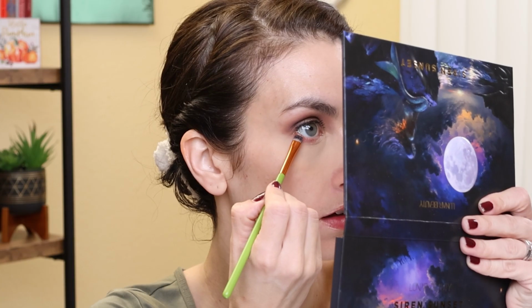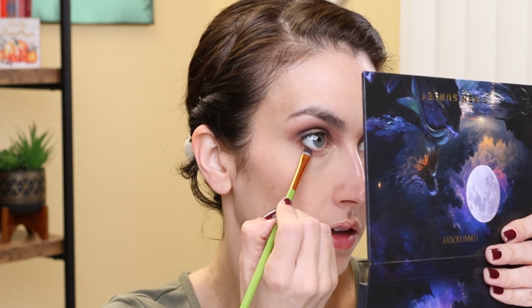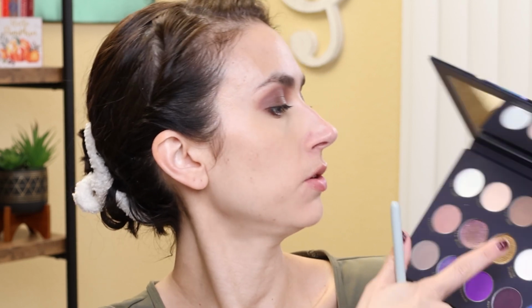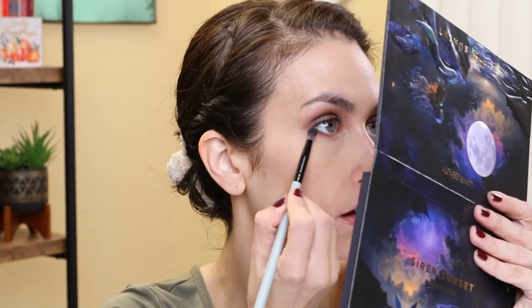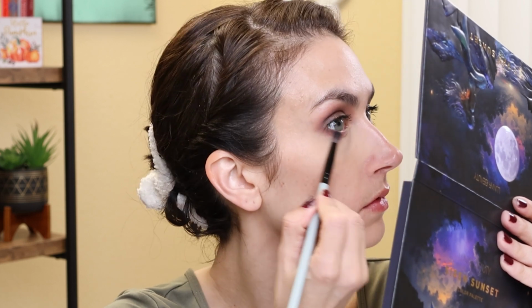Really pretty. All right, let's finish up the lower lash line together. I'm gonna take a flat definer brush. I'm gonna go into the shade Currant and just push that up against my lower lash line. All right, next I'm gonna go into the shade Low Tide with a pencil brush and blend that out. And then lastly, I'm gonna go into the shade Starfish with a little fluffy blending brush and blend that out.